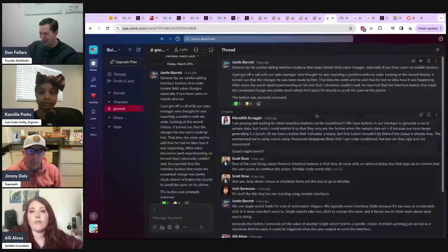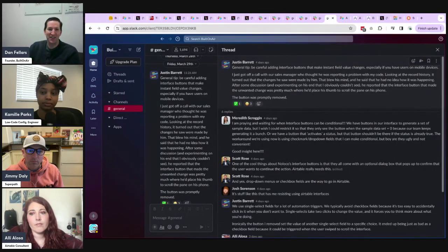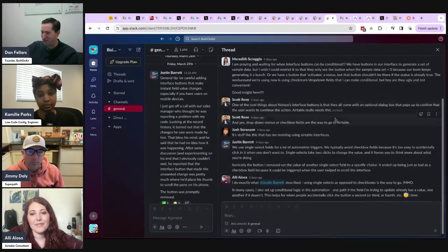Very good. Okay, a few more. Justin, another general tip. So this is interface buttons. If you're using them on mobile in particular, he was talking about his coworker just scrolling up and happened to be accidentally clicking the button that was triggering an automation. Just by trying to scroll, the button was just kind of where the thumb would go. And so just being careful with the sensitivity of buttons.